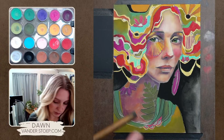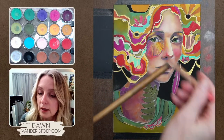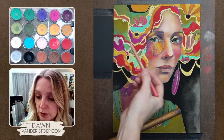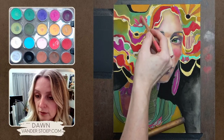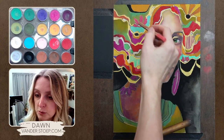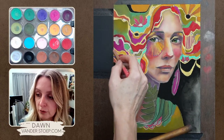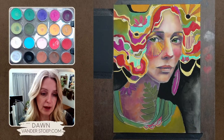Yeah, I like that. And then I was thinking for this little squiggle through here, I'm going to use this really bright pink. I have it in these three spots already, and I'm thinking this would be a lot of fun to carry it through. So that's what I was going for.